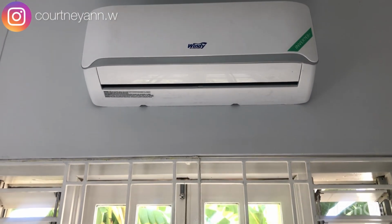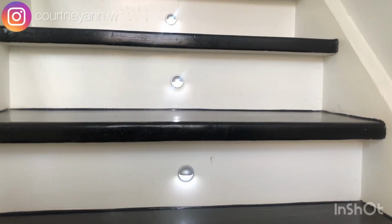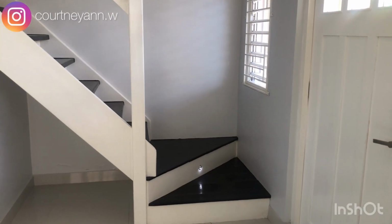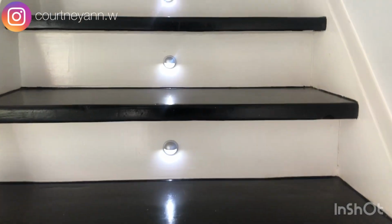This property comes with air conditioning units right throughout the house, every bedroom, the living room included. And as you can see, there's lots of natural light, lots of ventilation. Another thing that blew me away was how they uniquely added some accent lighting to the steps. Now, it might not look extremely extravagant right now, but just picture this at night. I, for one, am always clumsy at nighttime, so I know that this will be a plus for me. Here you have some storage under the steps as well.